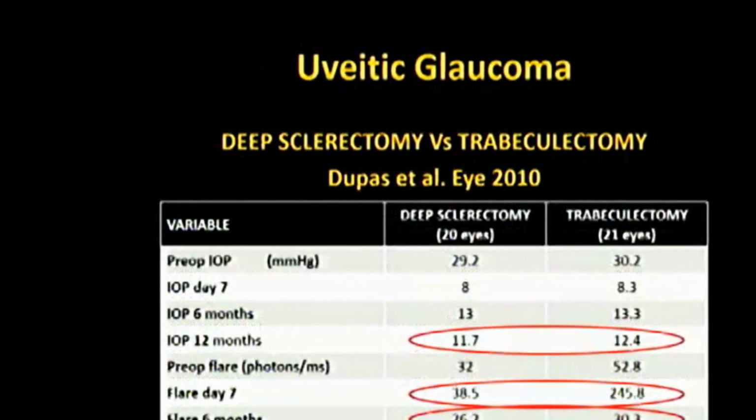Dupas et al. published a paper in Eye journal comparing the outcome of deep sclerectomy and trabeculectomy in patients with uveitic glaucoma. Well, he recruited 20 eyes in the deep sclerectomy group and 21 eyes in the trabeculectomy group. The baseline IOP was almost identical in both groups.